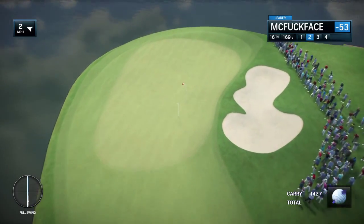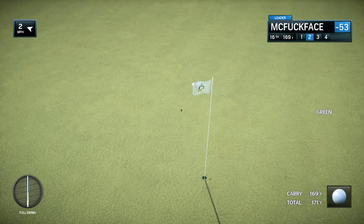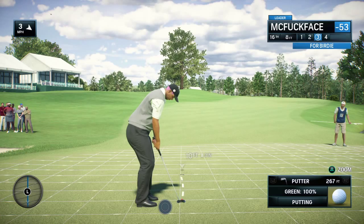Seems to like it. Headed for the fat part of the green. I mean, really, on top of his game right now. That was a splendid approach shot. These putts keep the round together.